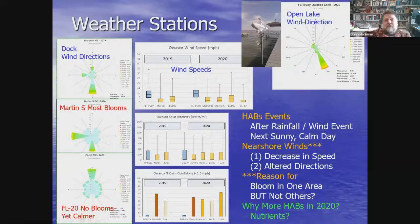Probably some of the most important data that I got from these weather stations is looking at both wind direction and wind speed. First, if you compare buoy wind speeds to the nearshore wind speeds, the nearshore sites have significantly lower wind speeds. This is primarily due to shoreline configuration. If the shoreline is downwind to the predominant wind direction, then you'll get a lot of wind. If it's not, then the shoreline will block that wind.